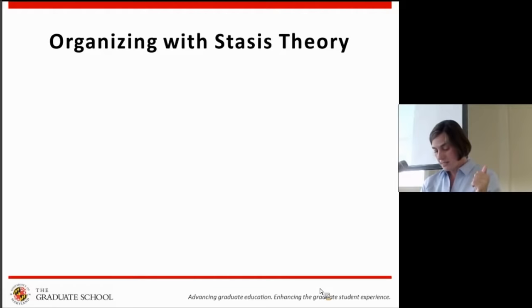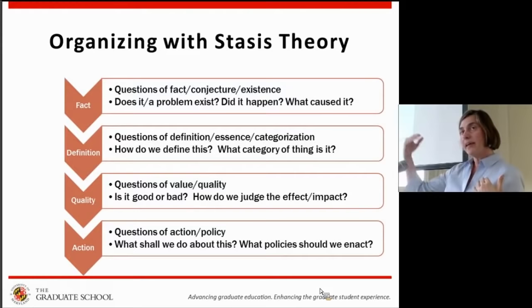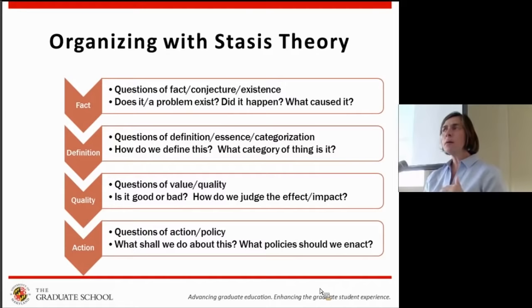So stasis theory helps us understand those. And so here they are. It's a series of questions. They exist in an order, not in a hierarchy necessarily, but in order. And you'll probably see that all of your fields ask some of these questions, and some of your fields care about some of these questions more than others, right? So we first of all have to have agreement about issues of fact. What happened? What exists? Does a problem exist? What causes it?